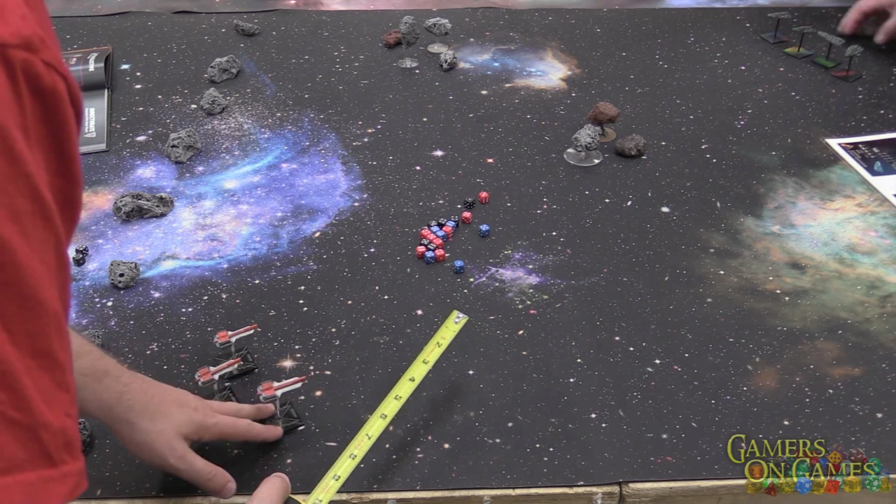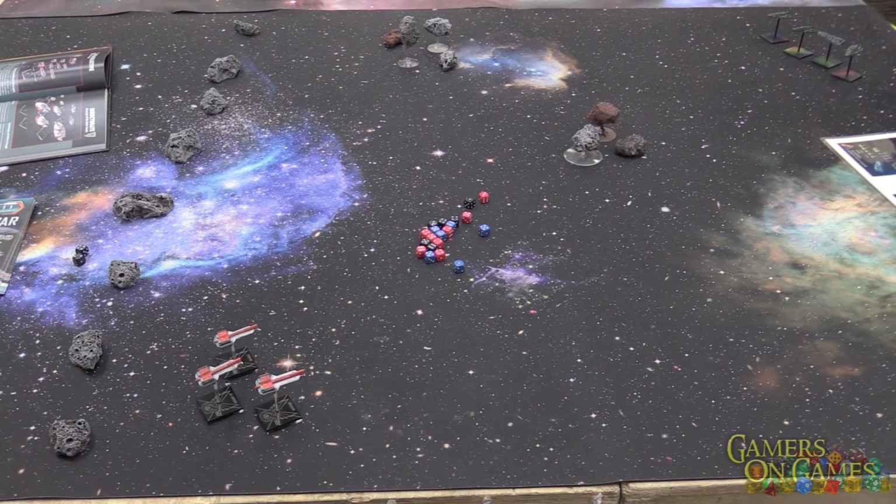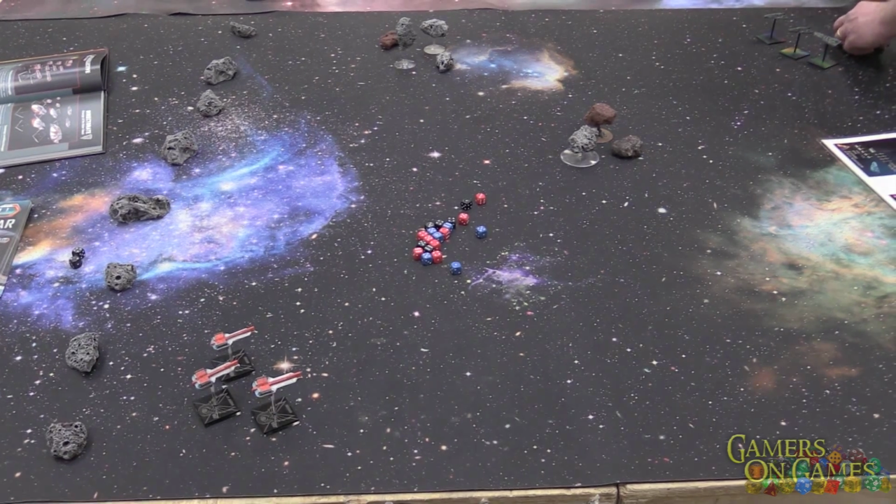You should pretty much be all within range. Alright, there you go. This is going to be concentrating fire on one, or you want to split. Yeah, that's just there. So they're all within that primary range.